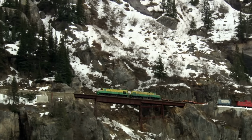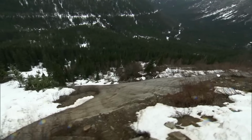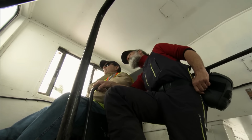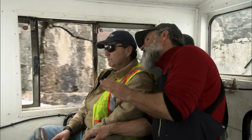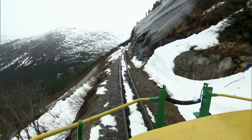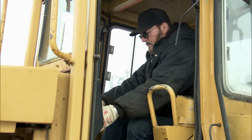The work train has climbed almost 600 meters since it left Skagway, and is close to Slippery Rock in the area Bill Glued wants to test. We want a place without too many rocks with a good clean snow slope. Deep into snow country, the heavy equipment operators are ready for action.